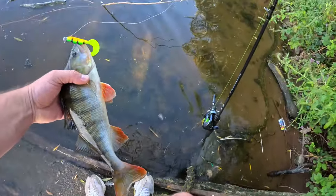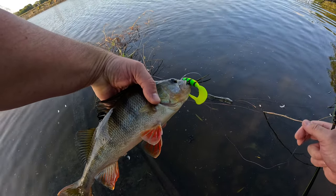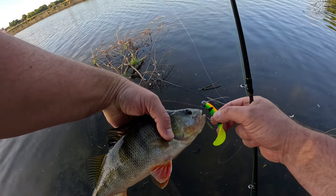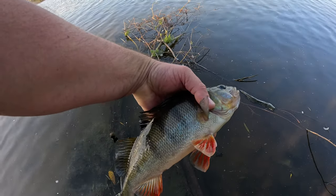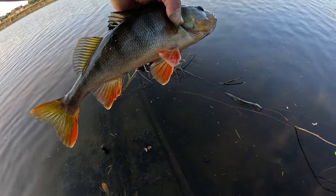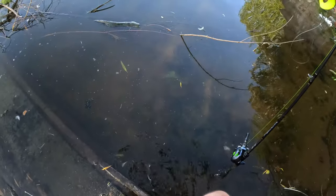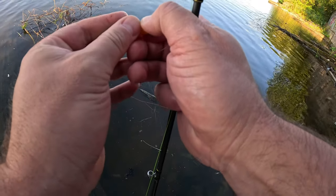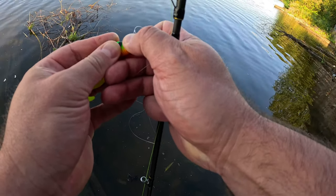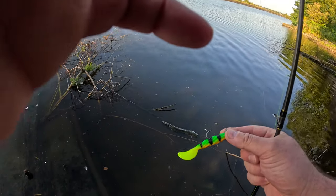Get in. What a cracking fish that is. What an absolute tank. No way. Didn't quite expect it to go that well. What a cracking fish. That's got to be an upper 30. What a beautiful fish. Let's get you back, Spud. Come on then, straight back. Nice bright curly tail. That is a Storm go-to grub in Fire Tiger. Smashed it.